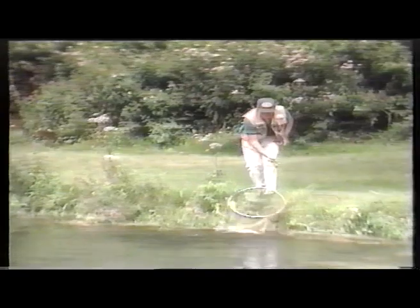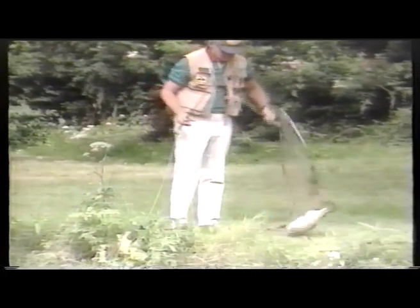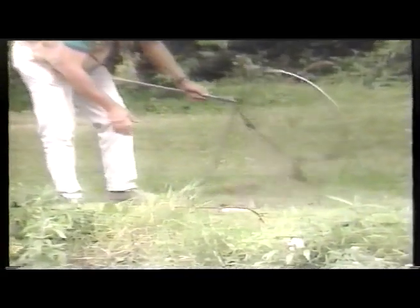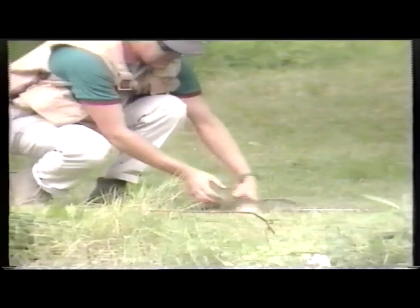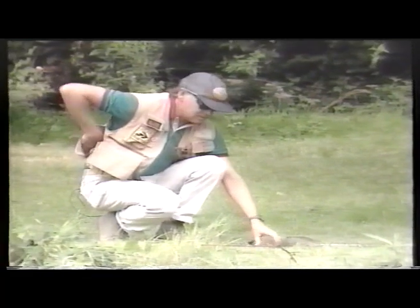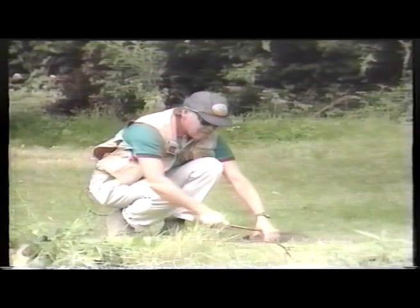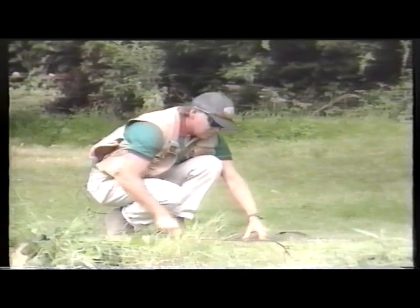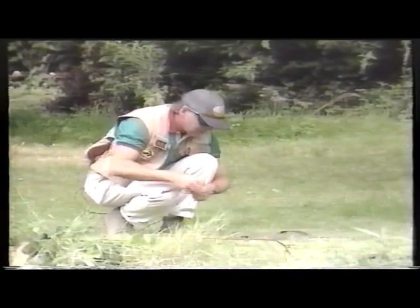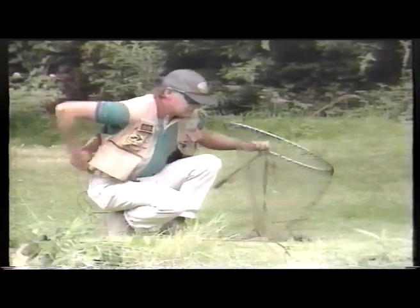But today these fish were pretty interested. We've got a nice fish here to take home for the barbecue. It's not catch and release here, is it? There we are, a successful and very pleasant day out.